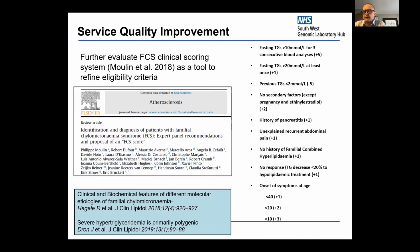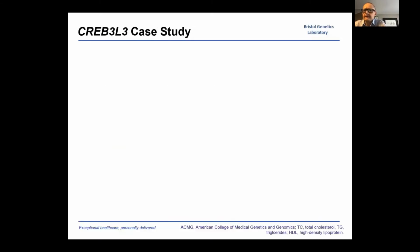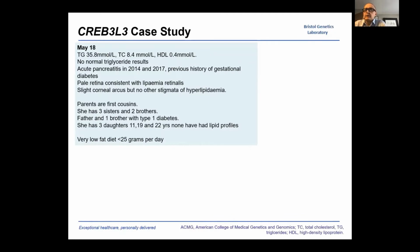One of the ongoing pieces of work that's happening, as we speak, and I don't have data to present today, is validating the use of that scoring tool in terms of real life patients. And perhaps if we're given the opportunity to come back next year, that's data that we could present. Next slide.